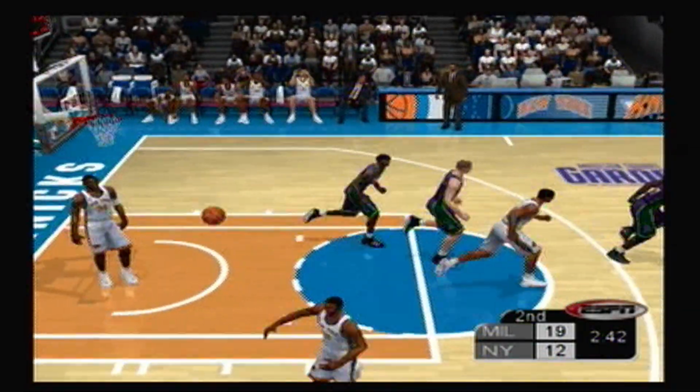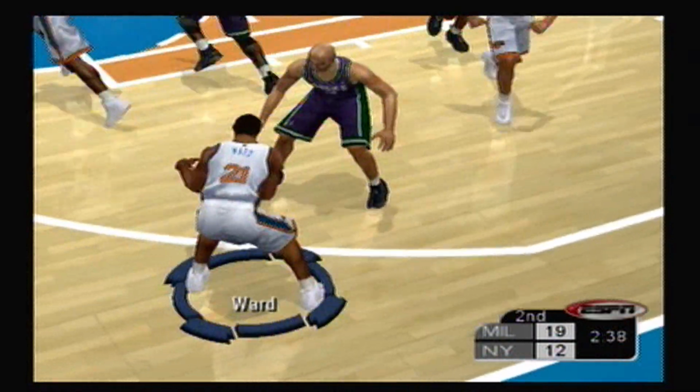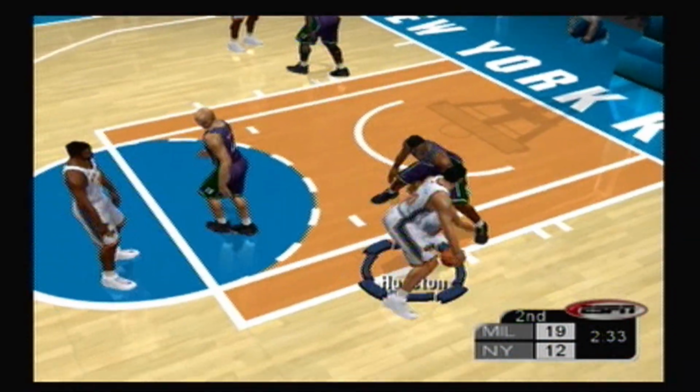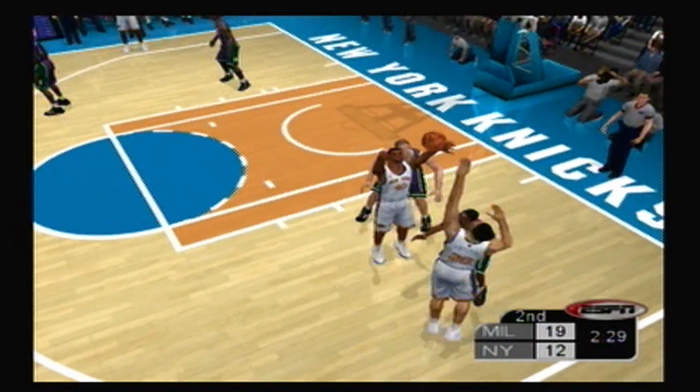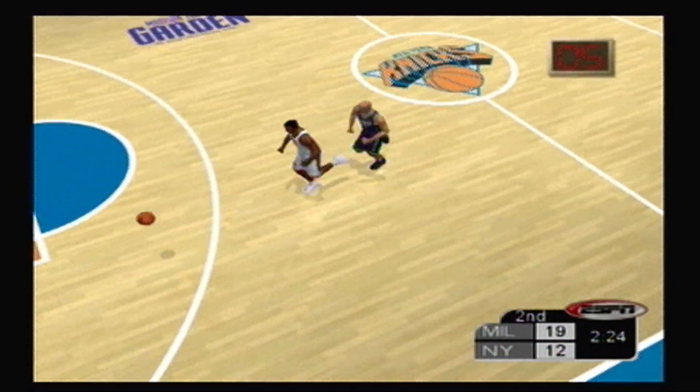Yanks it down inside. The Knicks are at the controls. They're shooting 35% from the floor. Passes. Tee it up. Hit down. Get him. Passes it. 7 on the shot clock.